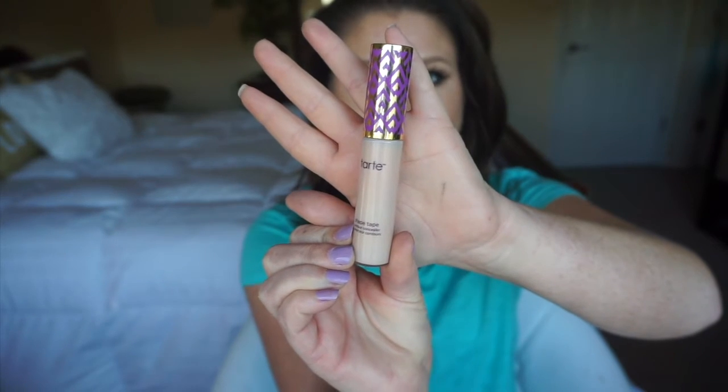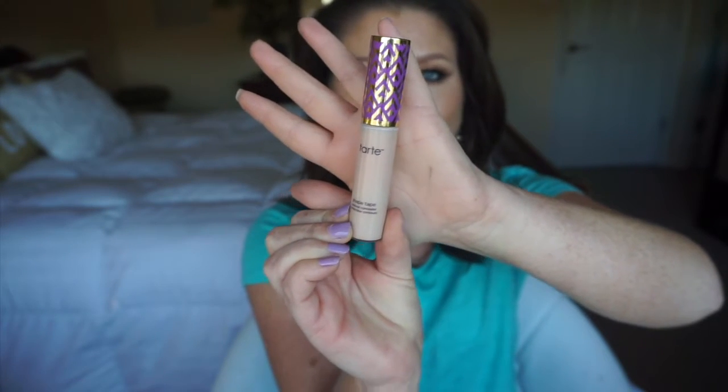Next is my Ride or Die concealer. This was really hard for me because I really love the Urban Decay Naked concealer. Amazing coverage, beautiful, light on the skin. But I ended up having to go with this one, which is fairly new, and it is the Tarte Shape Tape Concealer. I just love this, and the reason this won over that one is because I don't need to set this with a powder, and being on the more dry side, powder just can cake up and look really unnatural, and nobody wants to look cakey. So the fact that I don't have to set this really makes me happy.